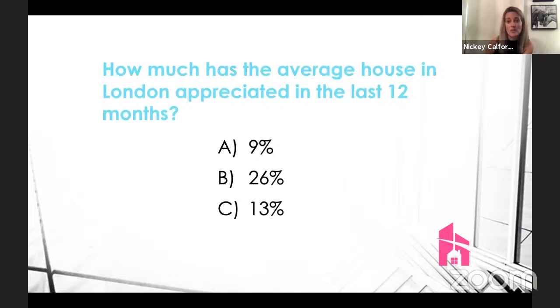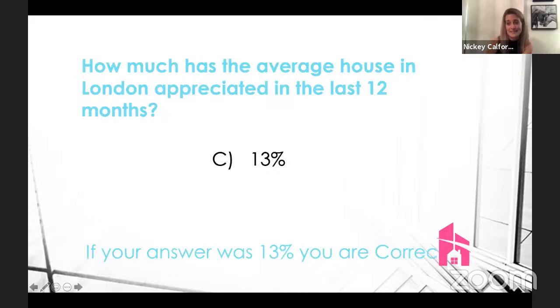So how much has the average house in London appreciated in the last 12 months? This is even with COVID going on. How much has it increased in the last 12 months? A, 9%, B, 26%, or C, 13%? We got an A, C, okay, 13%. 13%. That's a heck of a lot more than a high interest savings account.